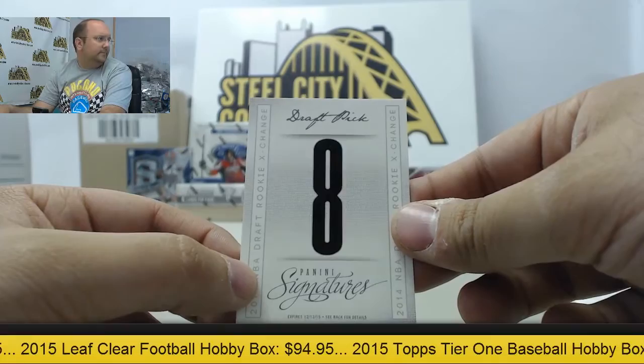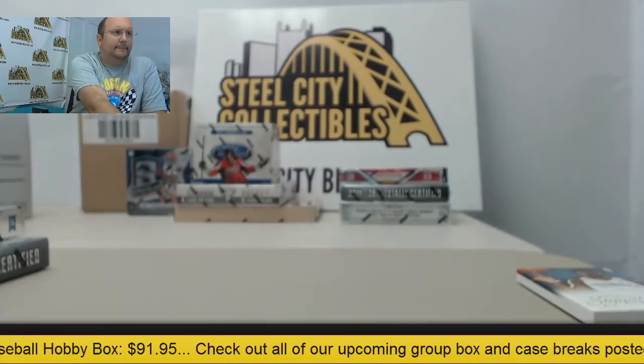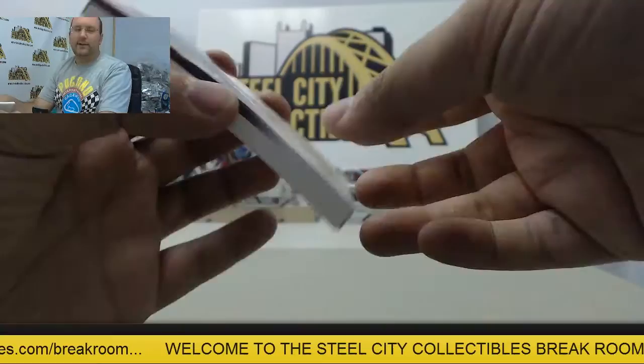Autograph card, Nick Stauskas. Never seen one of those before. It's hard to do in a break, though.